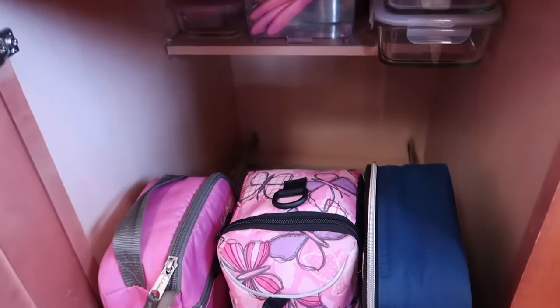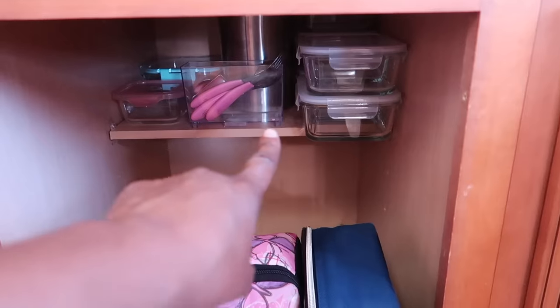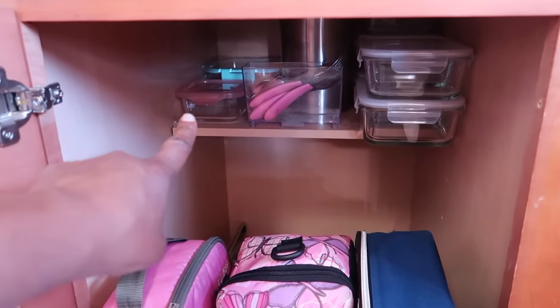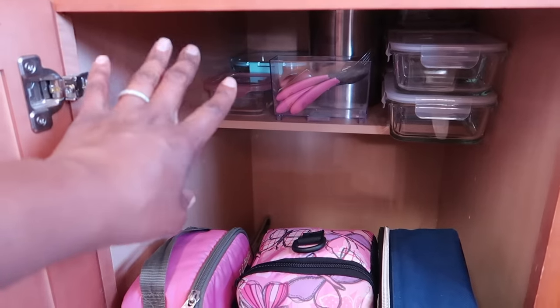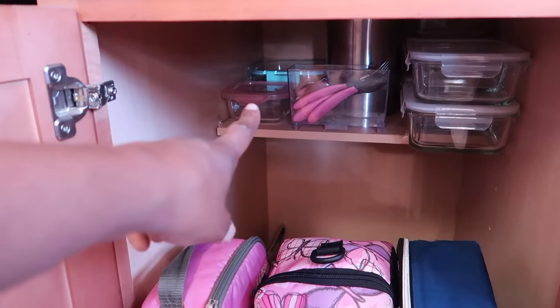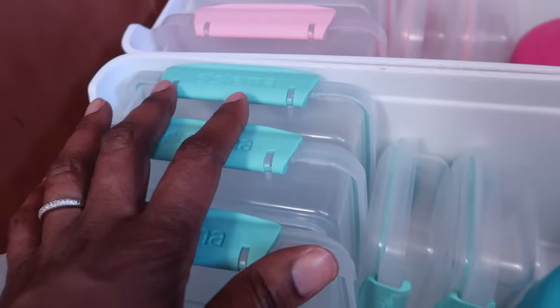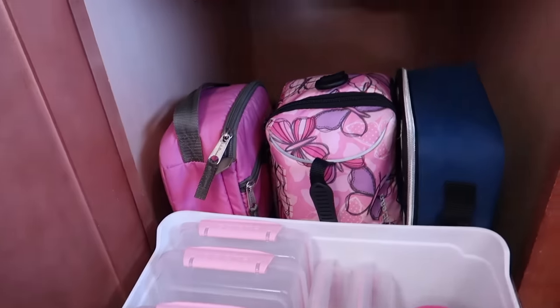And just right down here on this shelf, I have my husband's lunch containers. I have a couple of forks and spoons for the girls, and then some glass containers for them as well. If they're carrying something to school that requires warming, I try to put it in glass containers. And if it's something that doesn't need to be warmed, they'll use their plastic containers here. So yeah, this is the little lunch area.